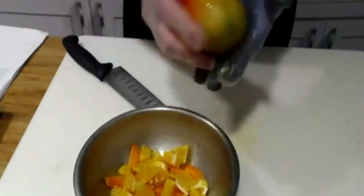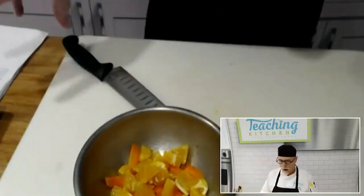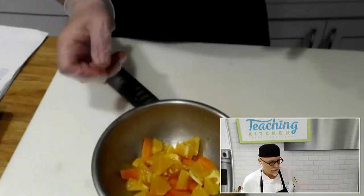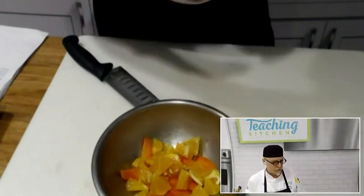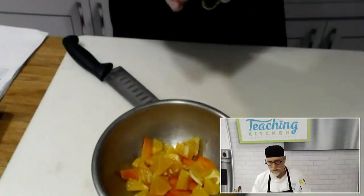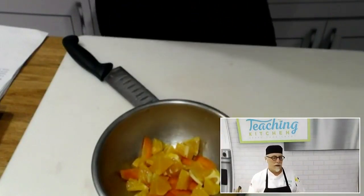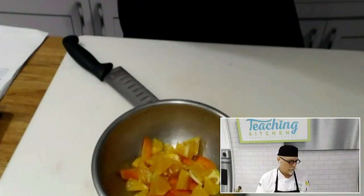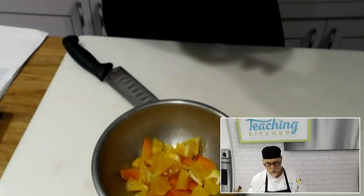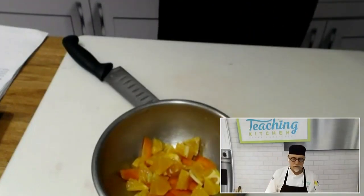So if you've never done a mango before, and by the way, you don't have to actually follow the recipe exactly as it is. You can actually do this with frozen vegetables and fruit. Sometimes out of season, we can get mangoes that are frozen, pre-diced, and fairly inexpensive at the grocery store. But if you don't have access to mangoes, that's certainly fine too.